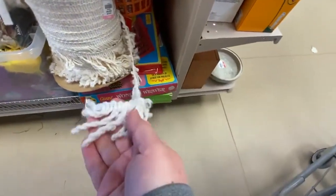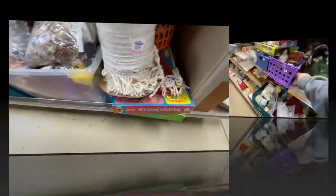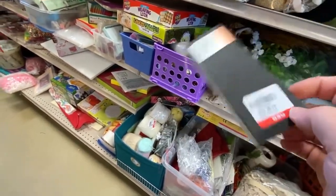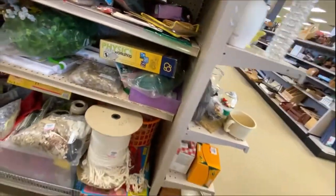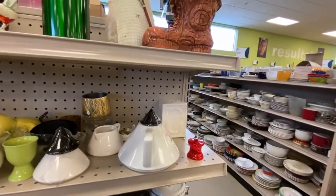This big roll of fringe is pretty cool. I was thinking of all the things that I could do with that. That's quite a big roll of it. Just a little tip, all these baskets that have little things in them, make sure you check those out too, because those are for sale.